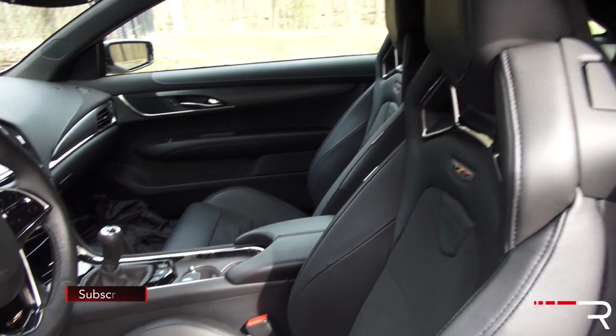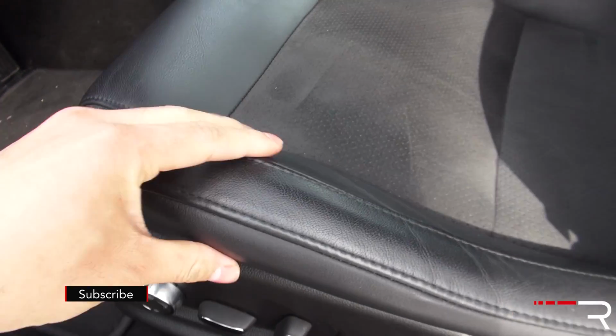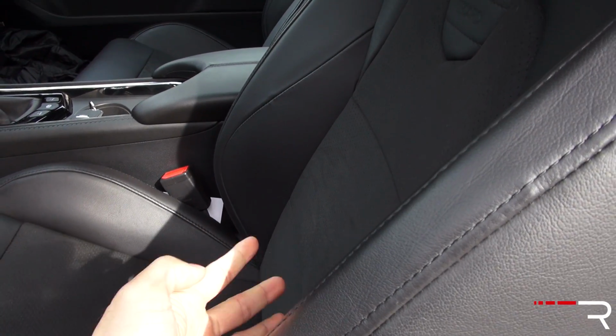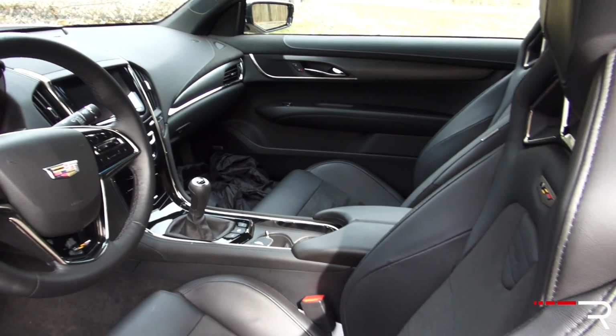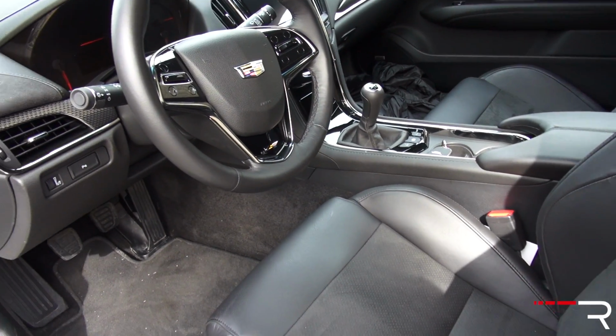They are 18-way power adjustable via these controls down here, where you can basically adjust how fat these bolsters are, how tightly these hug you, and the lumbar as well, and your backside is 4-way adjustable. They are extremely comfortable Recaro seats. I really think that every manufacturer should have a Recaro seat that's as good as what's in the ATS-V Coupe.